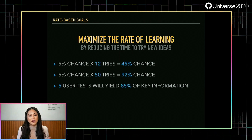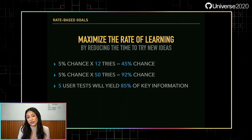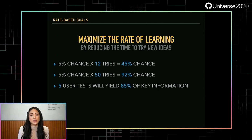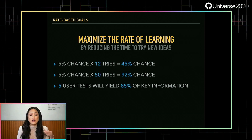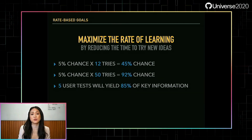But if we try 12 different variations of that original idea, our chances of success go up to 45%. If we try 50 different variations, our chances of success go up to 92%, and that number is actually even higher because our learning compounds over time and is accretive. So we are learning fast, we're learning well, and our learning curve is asymptotically approaching 100%, which means it's really damn good.